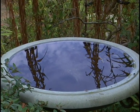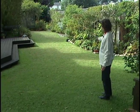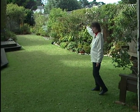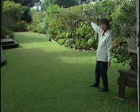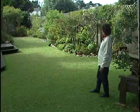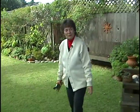right beside the bird bath. They're very happy. They bloom in season, and then they rest, and then some other succulent in the same area will bloom. You can see this is finishing and this is coming on. So there's always something in bloom or of interest in a garden.